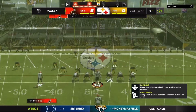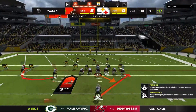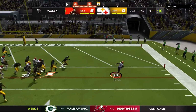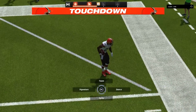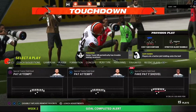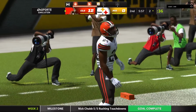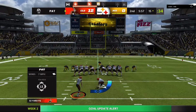Number 16. Now Chubb running right. And he takes this one in for a Browns score. Nick Chubb, his 5th touchdown now on the year. And the Browns add 6 to their lead. McLaughlin now to add the PAT.